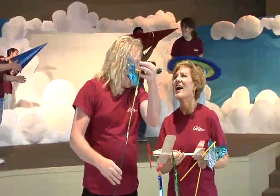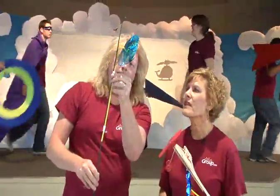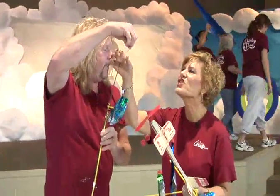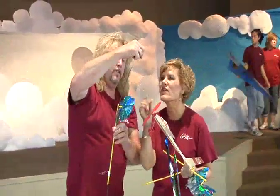Someone brought in a fishing pole without the reel. And then what we did is we just taped the pinwheel to it. And then right up here in the top, what I came up with was a fishing swivel. That way it doesn't get tangled. No hook, just a swivel.